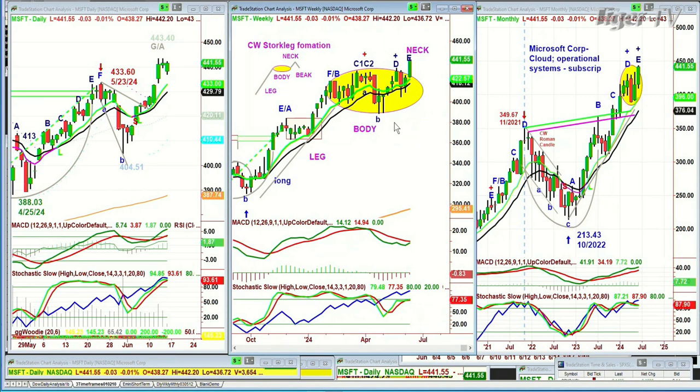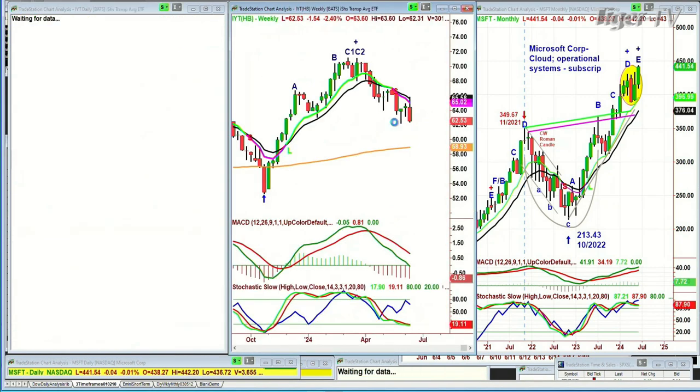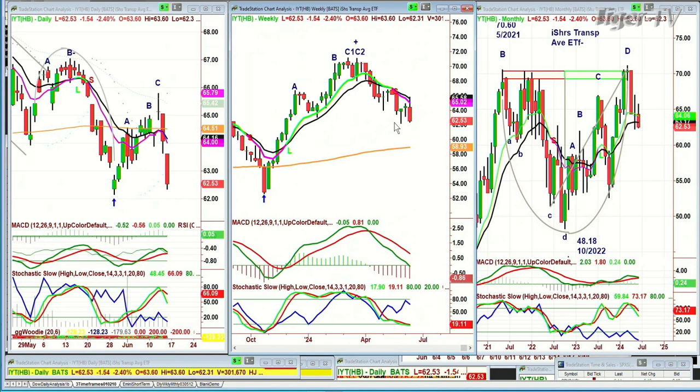I needed to also point out that the IYT, look at the transports. This is ugly, down $1.54 at 62.53. And that weekly chart has gone to a sell mode. This is a weekly. The monthly chart has made a peak. Dean is pulling back and digesting gains.